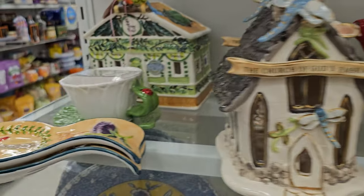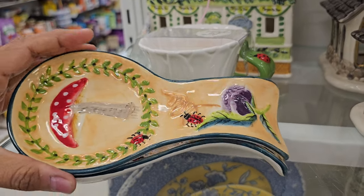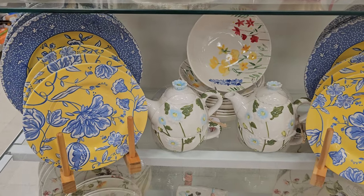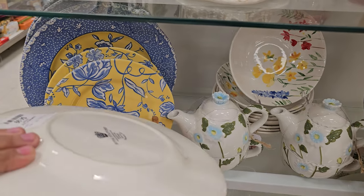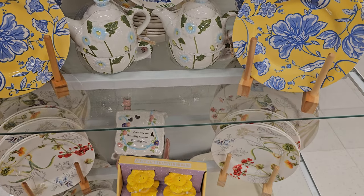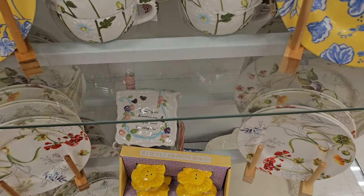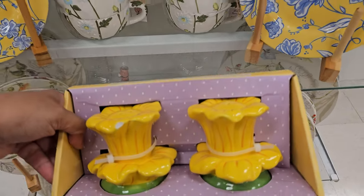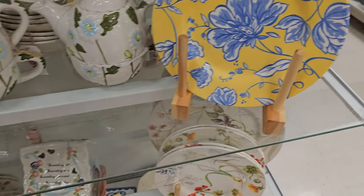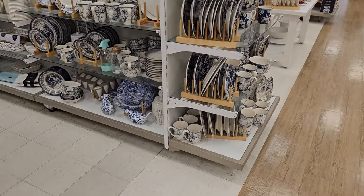They do have this cool spoon rest right here. That is $8. The yellow plate, teapot. This one's $5. Oh, those are cute. Salt and pepper shakers down here. That is $5. And let's look over here real quick.